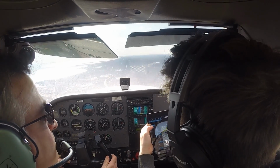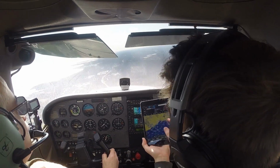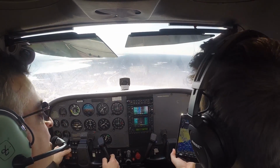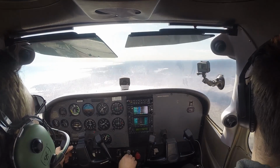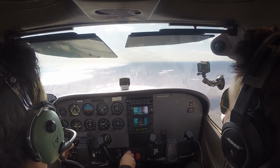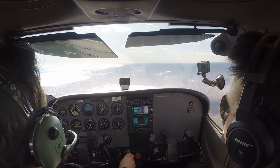Okay. We're into the sectional view here. Makes it easier to see. So there's New Haven. Oh yeah, Bridgeport. Okay. And that ceiling is 2,600 on there? 2,500. And we might have some smoother air up there. So let's just climb up to 3,000 for now.